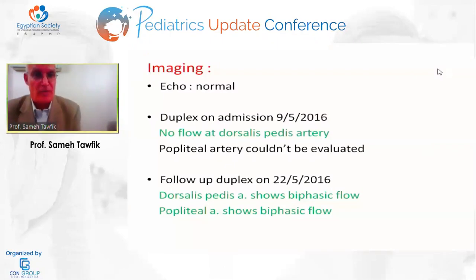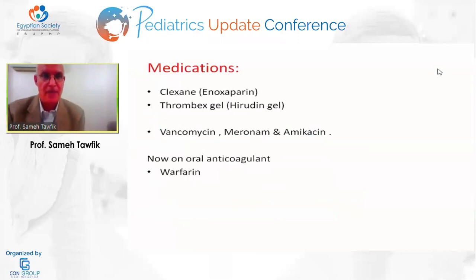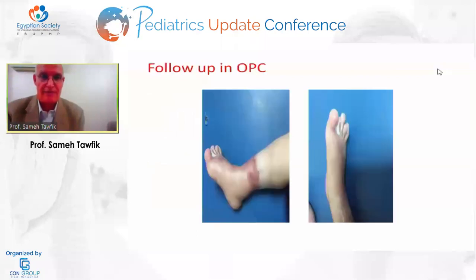Echo was normal. Duplex on admission: no flow at the dorsalis pedis artery, and the popliteal artery couldn't be evaluated. Follow-up duplex in May 2016: the dorsalis pedis artery shows biphasic flow, and the popliteal artery biphasic flow as well. The medications were Clexane, antibiotics, and now he was on warfarin. This is the limb in the outpatient clinic.